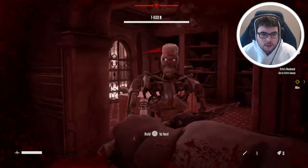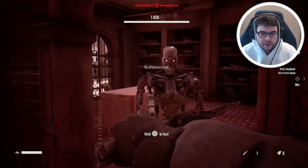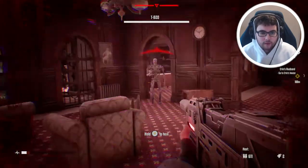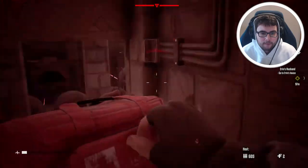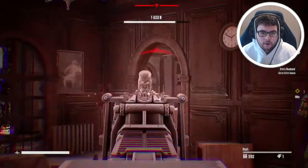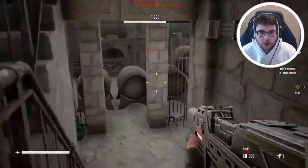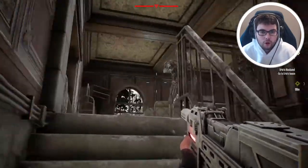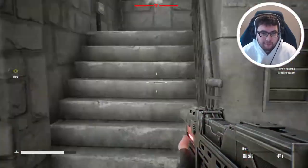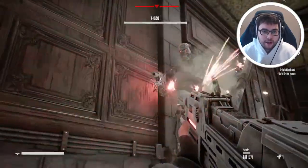Really? How do I use it? I'm actually mad about this right now. Heal. God, dude, I was trying to get the knife out. I thought I had to just go behind him and it would automatically give me the option to stab him. So when I got behind him, it didn't do anything. It kind of freaked me out.